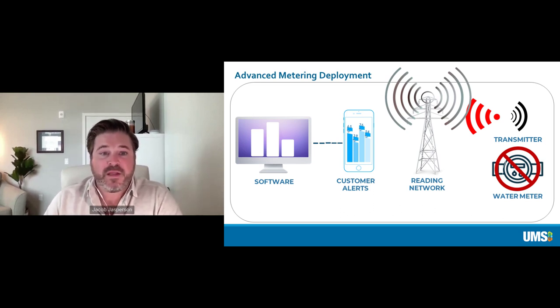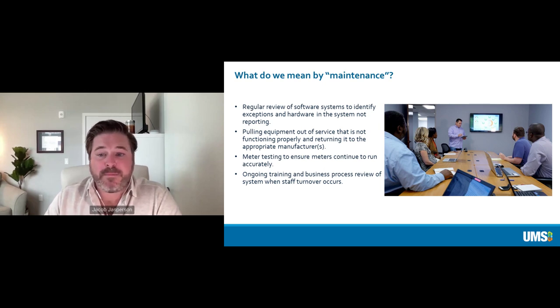Well, the question is, what happens when that transmitter stops working? Or what happens when there's a break in the software that doesn't provide the information to the consumer portal? Or what happens when the water meter stops transmitting? These are all things that happen fairly regularly with advanced metering deployments, and they're all additional costs associated with maintaining your system after you put it into place. So what do we mean by maintenance?